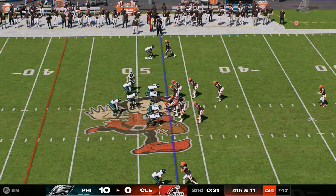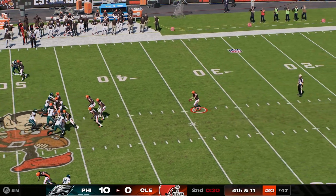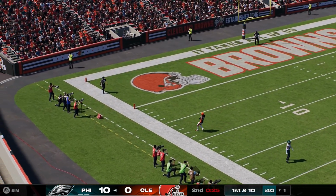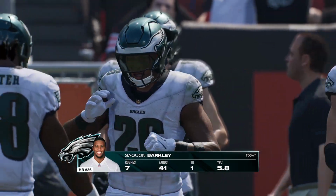On 4th down on is Corey Bojorquez to punt. His first punt, 45 yards. This looks good as well. And did he put that on a dime? He did. Wow, out of bounds at the 1-yard line.